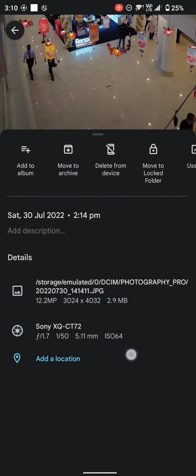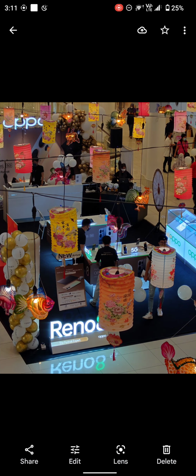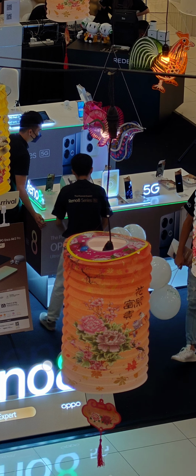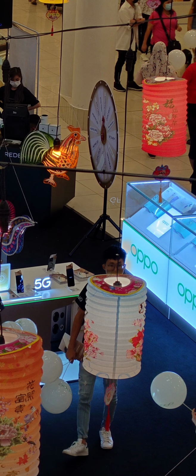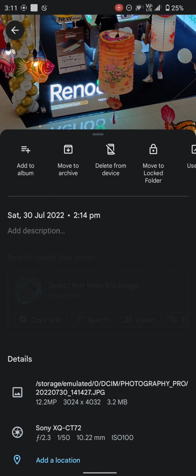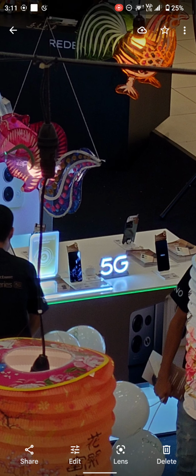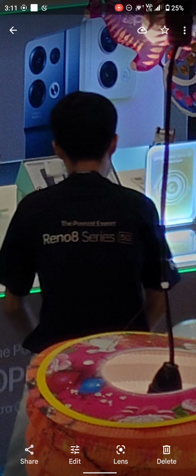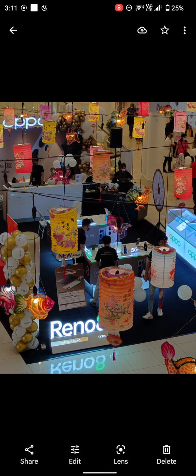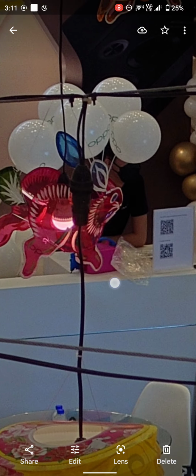This is another shot with the same main camera lens. If you go to the zoom lens, we're still able to show things, the portrait expert, Oppo, Reno, and some of the wording over here. Let me see which one. This is 3.5x. The telephoto lens, I think, is quite usable. At least I can read the wording over here, right? Probably not on the back of the shirt, but the rest of the wording I think is still usable. Let's see what's here.